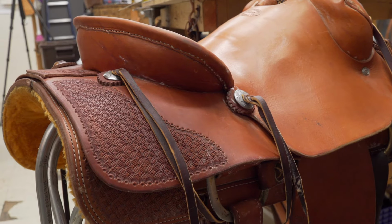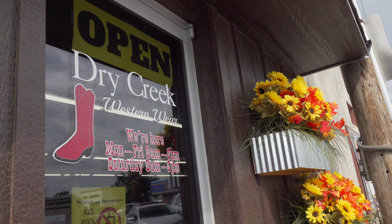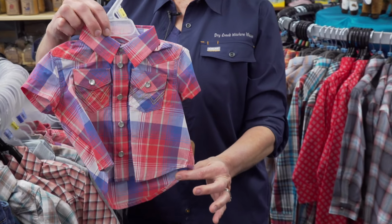You'll find the Pricketts County Line Saddle Shop in the back room of Dry Creek Western Wear. It's got everything you need. Burwell's destination Western store. We have known Jody for a long time. Jody Boley has owned the store with her partner, Karen Spanel, for 29 years.